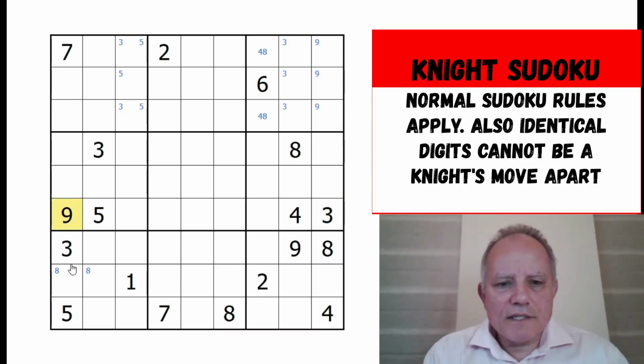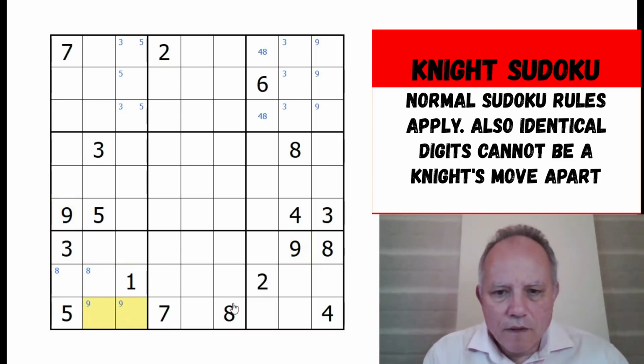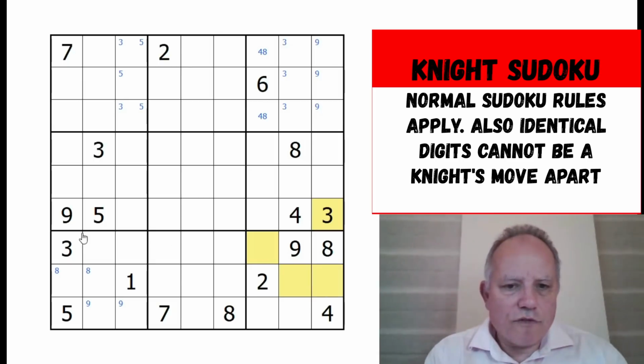Now this 9 sees both these cells, one by Knight's Move. This 9 is ruled out of there, so we can put 9 in one of those two. And similar with 3. 3 is seeing those two, and that cell is seen by that 3. So 3 is down the bottom in one of those.